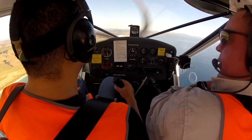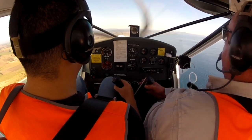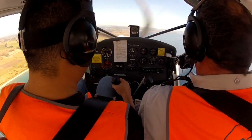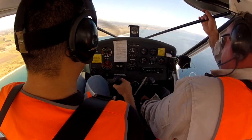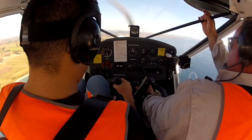Security, my belt's good. How's your seatbelt, mate? All good? It's all good. Okay. Brakes have got pressure. Brakes are off. I'm just checking the brake. Parking brake is off. Yep. Tanks have got plenty of fuel.